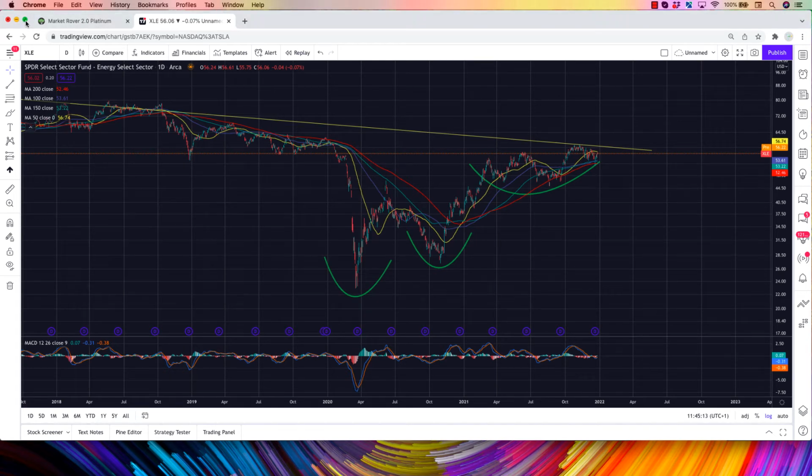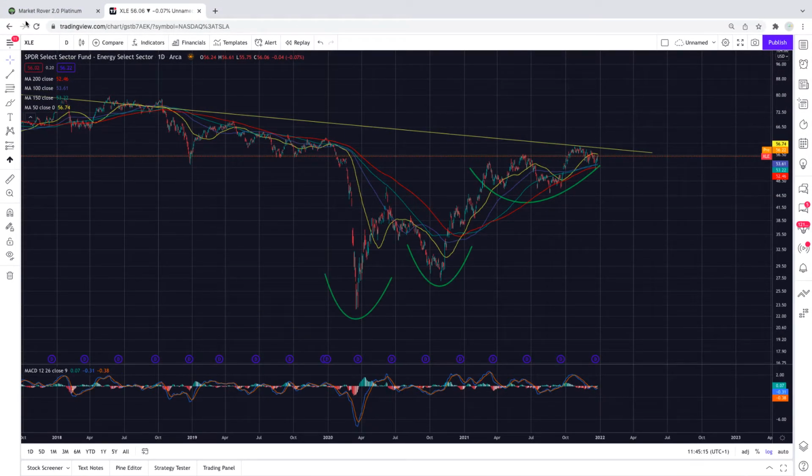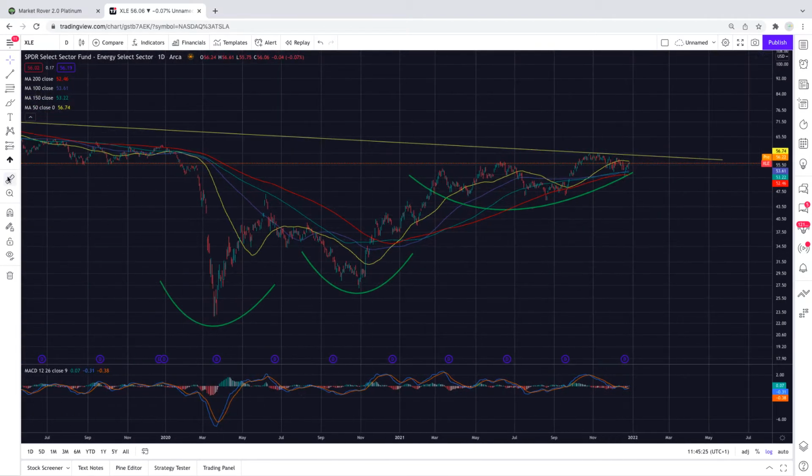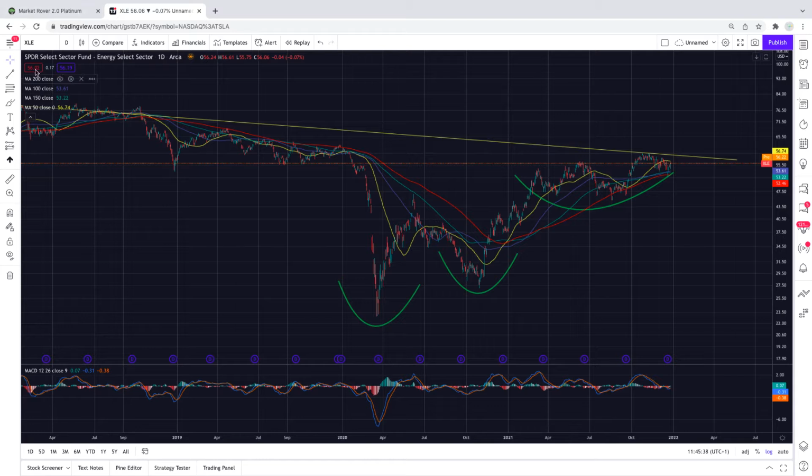Hey guys, so we want to look at energy stocks today because energy was one of the best performing parts of the market in 2021. In fact, the XLE ETF that represents the broader energy sector was up about 45, 46%, depending on how you measure it, maybe even almost 50% for 2021. And we think that is likely to continue in 2022.